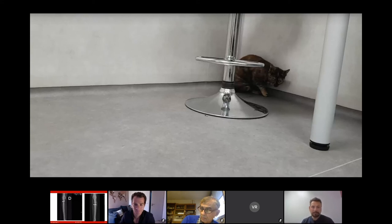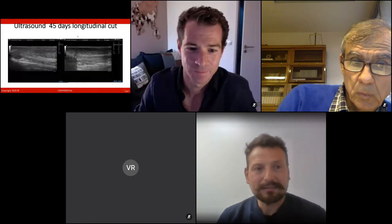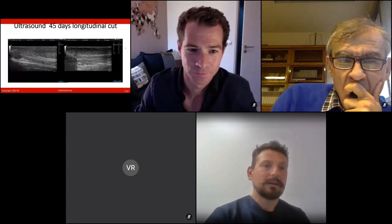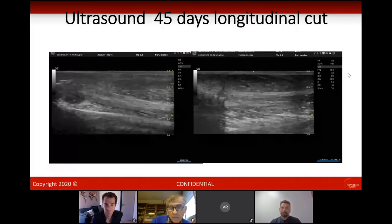So what about the echographic imaging? Next slide. At 45 days, we have a longitudinal cut and an echographic. Yes, that's better like that. We don't have any reaction around the ligaments, and we have a good integration of the prosthesis to the muscle. We don't have any trouble over there.